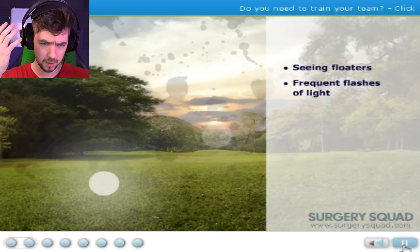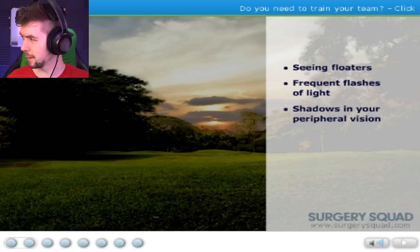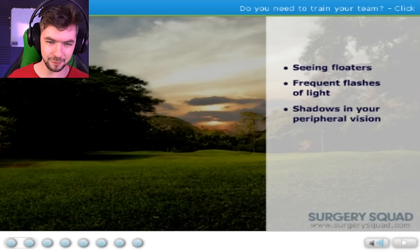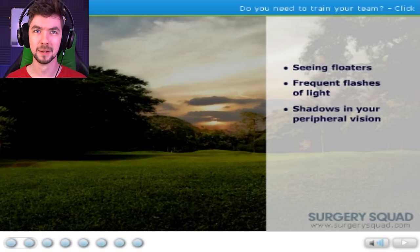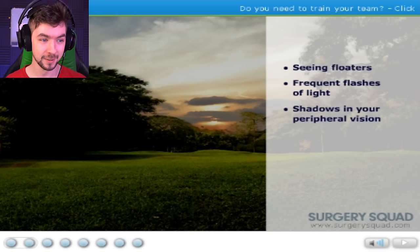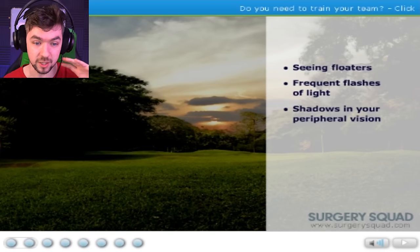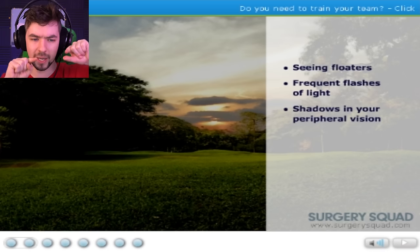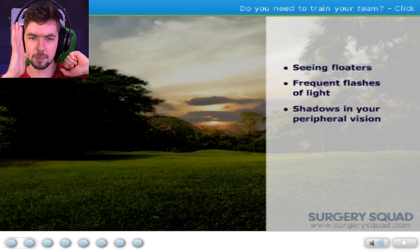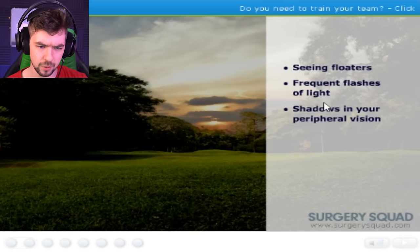Seeing floaters or frequent flashes of light, shadows appearing in your peripheral or side vision. Wait, what? Seeing floaters is a sign of retinal detachment? I see those all the time. Like, all the time! I thought that was just a common thing for the viscous fluid inside your eyes that made you see floaters all the time. If any of you out there don't know what floaters are, if you look at, like, a white bright image, and sometimes you see these little squiggly things around, but when you try and look at them, they move slightly and they keep moving with you. Those are eye floaters.